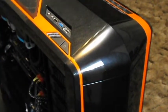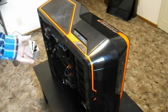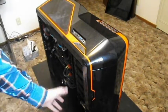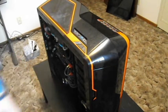Has a 140 millimeter in the front. Has a 120 in the back exhaust. And then it has a 200 millimeter fan blowing air right on the graphics cards. And then two 120 millimeter fans pushing air onto the hard drives and SSDs.